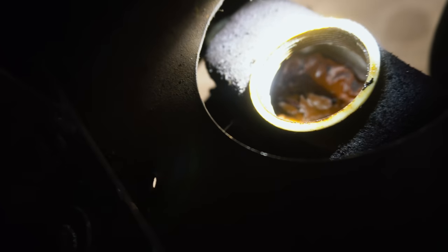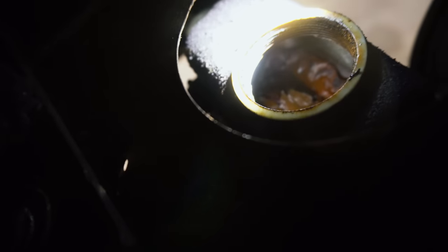That's bad. Dude, it looks like there's more dead mice in there. There you go. Looks like liver pudding.